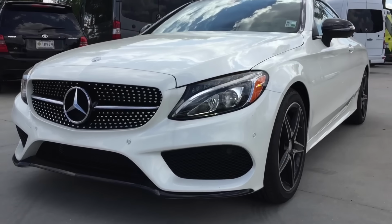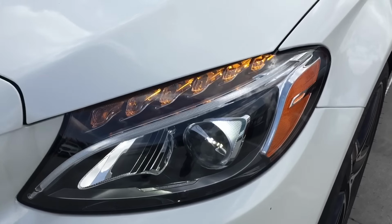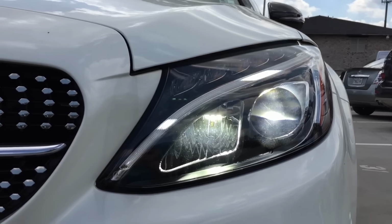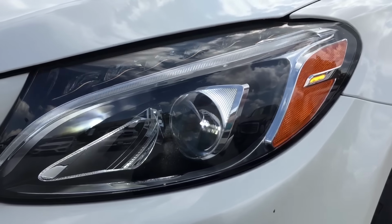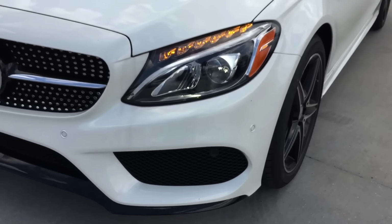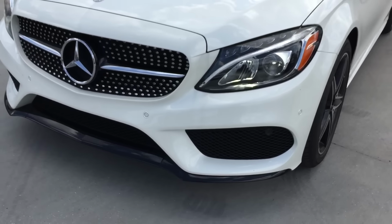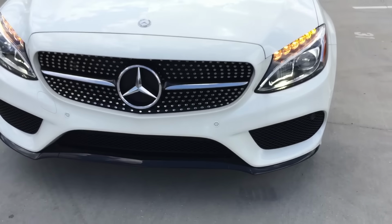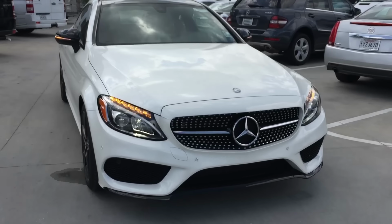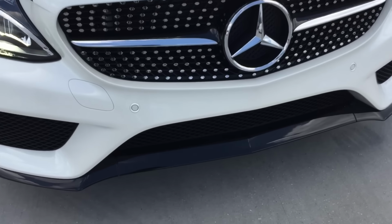Up front, the first thing you'll notice is the aggressively designed new front bumper, as well as the stylish and unique front headlamps. And of course, it could not be unique without the strikingly designed LED daytime running lights, as well as the LED turn signal lights. At the bottom is the shiny black air dam that helps direct air into the engine compartment. Park assist is also integrated into the front bumper. In the middle is the beautiful diamond grille design with the huge Mercedes-Benz logo in the middle.